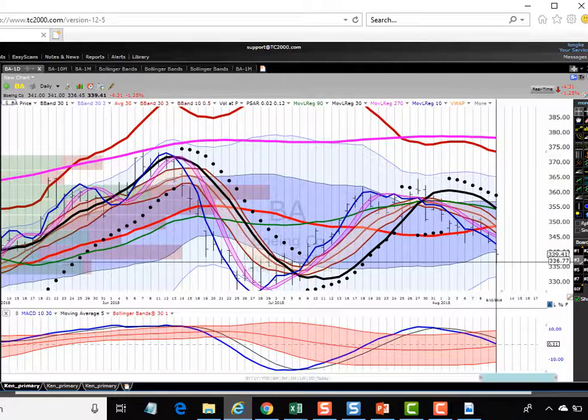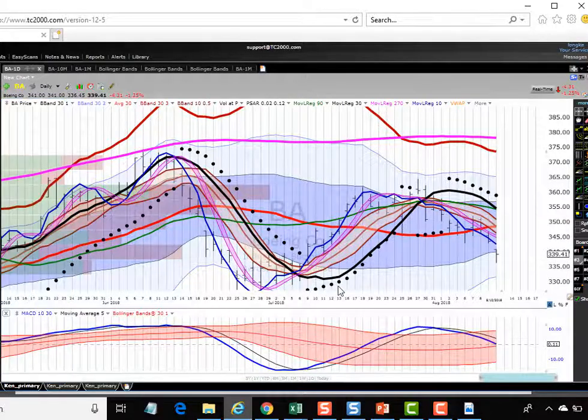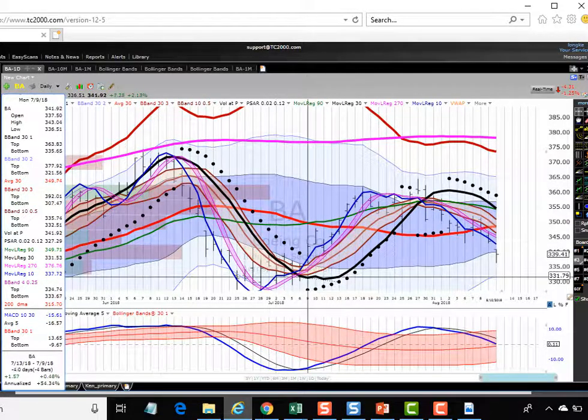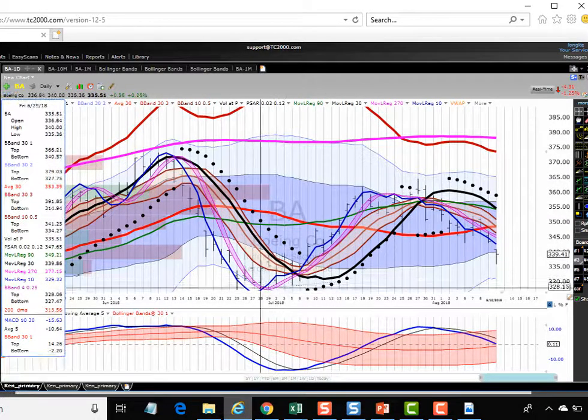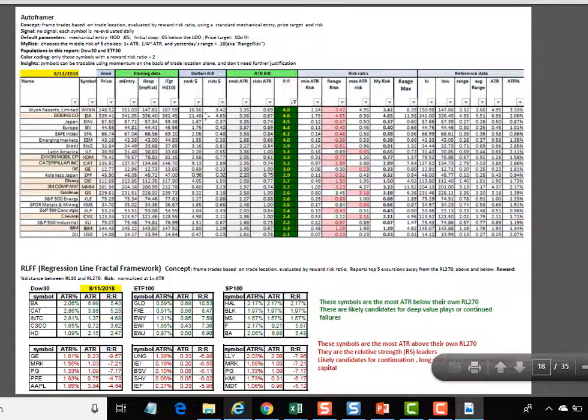yeah, any weakness below 335, I think, is an auto short, and then if it breaks below the belly of the dragon, the belly of the baby dragon, all those are reinforcement points. That would be a high price short for me, especially if I saw a weakness in the U.S. indexes.